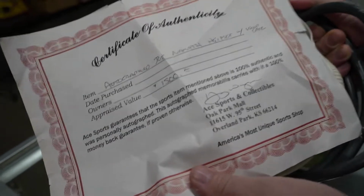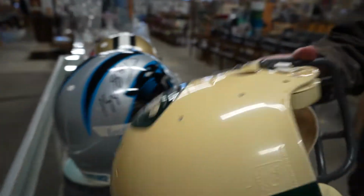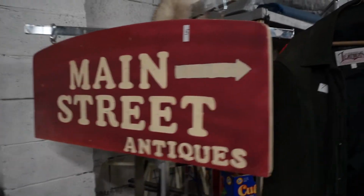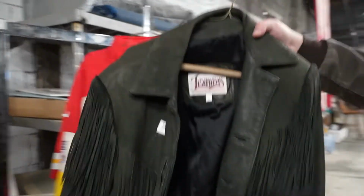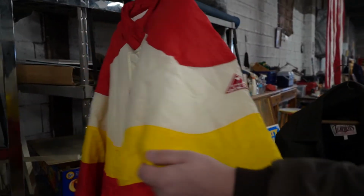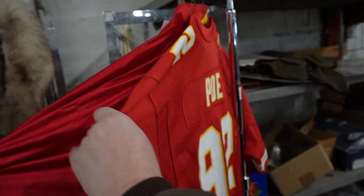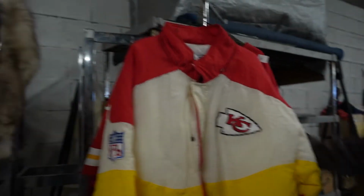There's a certificate of authenticity, and they're saying this is $1,500. So we'll start bidding at $1,000 and see where it all goes. Yeah, I bet somebody gets it for less than that, maybe. That's my guess. I'd pay $1,500 for that. Got Chiefs, a big extra large Chiefs coat, a couple of extra large Chiefs jerseys, Poe and Castle. Cool. Huh.